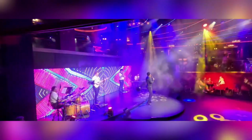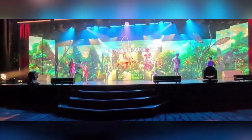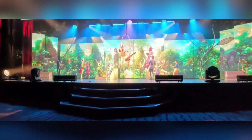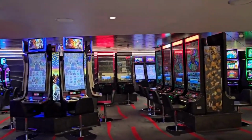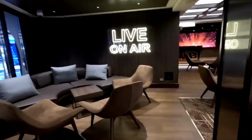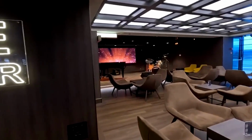Unfortunately, entertainment was kinda lacking on the ship. The production shows they had were decent and all seemed to last about 30 minutes each. Beyond that, there really wasn't much else to do once the sun set, unless you were an avid gambler. We would normally just make our way to the Loft Bar for a drink and sit by the ocean for a few hours before turning in for the evening.